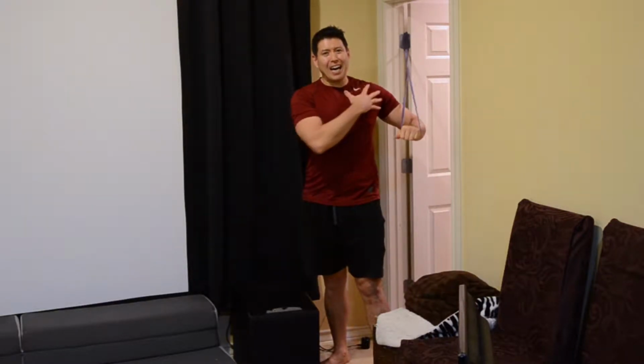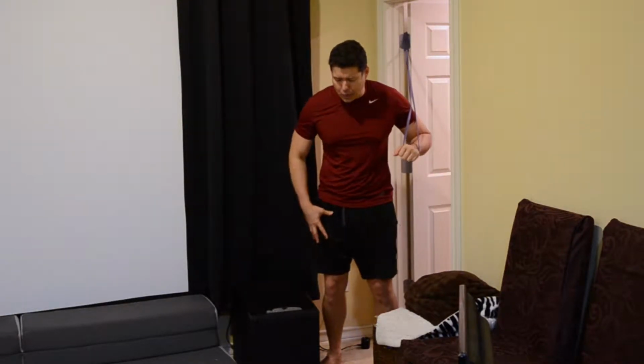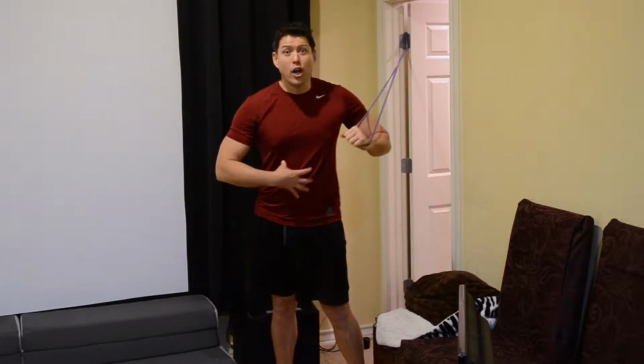So this is kind of a decline press for me. Now, what I'm going to do is get a firm stance right here, because as I come out further, it gets harder and harder, and when I come back here, there's a lot of torque that's placed on my core. So the core is really engaged for this exercise as well.